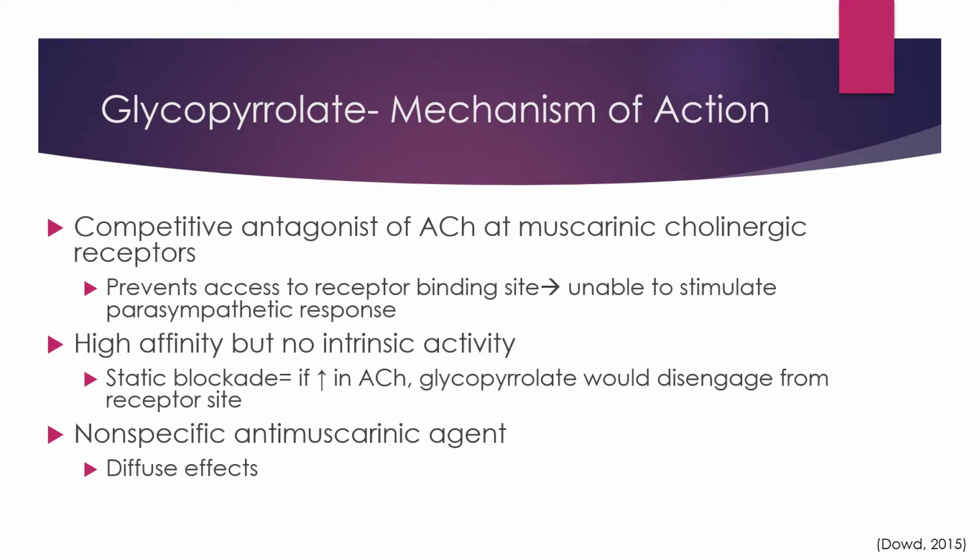Like the other antimuscarinics in its class, glycopyrrolate competitively antagonizes the effects of acetylcholine at muscarinic acetylcholine receptors, which are located at end organ effector sites like the eyes, heart, lungs, GI tract, bladder, and glands. This antagonism prevents acetylcholine from stimulating these receptors and initiating a parasympathetic response. Glycopyrrolate has a high affinity for muscarinic receptors but possesses no intrinsic activity, making it a static block that can be easily reversed with a higher presence of acetylcholine molecules or administration of cholinergic agonists.